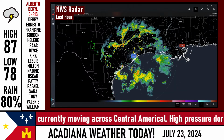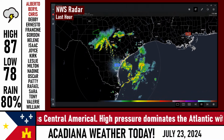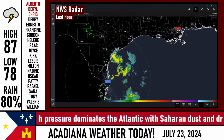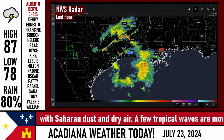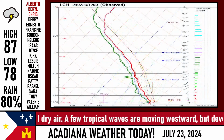In fact, we'll just kind of take a little radar tour. There's the Houston radar, there's the Corpus Christi radar, and here's the Brownsville radar. So you can see there's quite a bit of moisture that's coming on in, and we'll see that kind of streaming northward into Acadiana as we go through the next couple of days. So do expect some rainy days, but not really expecting any big problems when it comes to tropical weather.